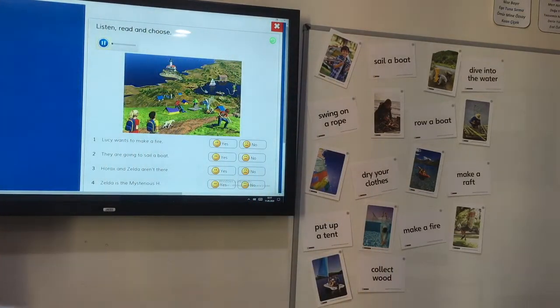So here we are at the campsite. Yes, it looks great. We can really have fun here. We can sail a boat or make a raft. But we aren't here to have fun. First, we must put up our tent. I must dry some of my clothes. Then we must find the last line from the rhyme. Where should we look? The map shows an oar. Let's go to the rowing boat. Okay, let's hire a boat and have a look around.